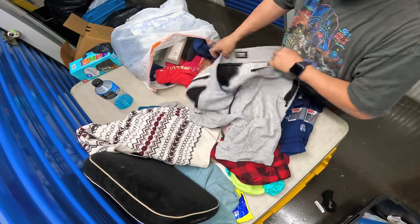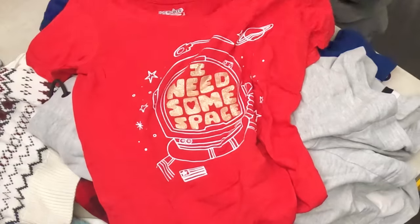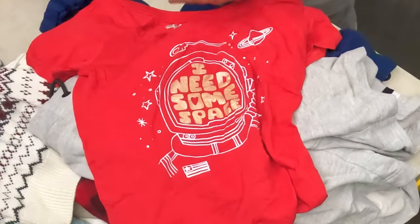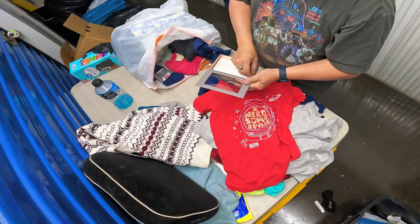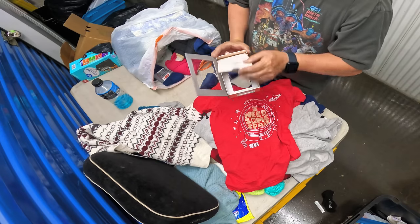CSG large right here. It's a big stain. Bummer. I need some space. It's got a little helmet, space helmet. This was some 14 karat plated jewelry, but it's gone. Little bag.